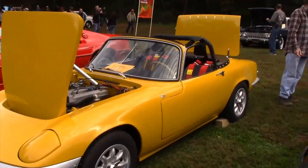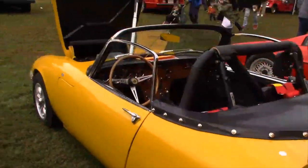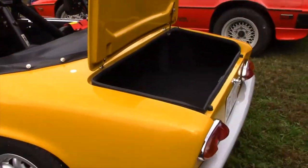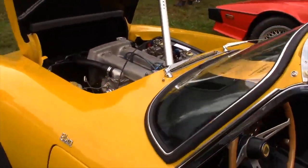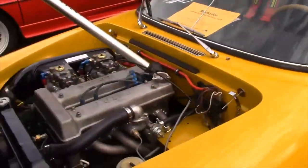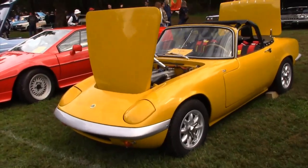Let's see what year this one is. 1967, see? This is the '67 Lotus Elan, which is very similar to a 1989 Mazda Miata. Basically the same thing, although this is probably lighter. Twin cam Lotus engine, and this one's a little race prepped, very cool.